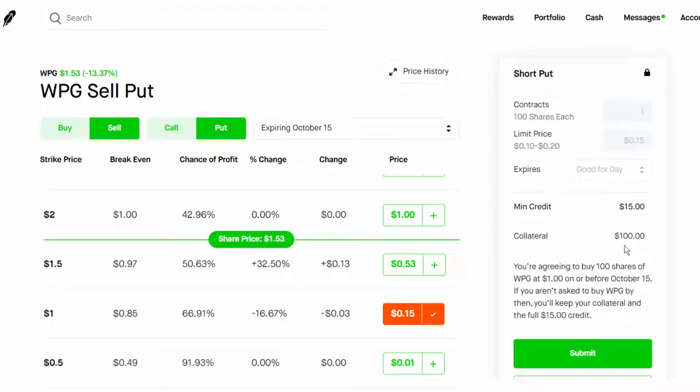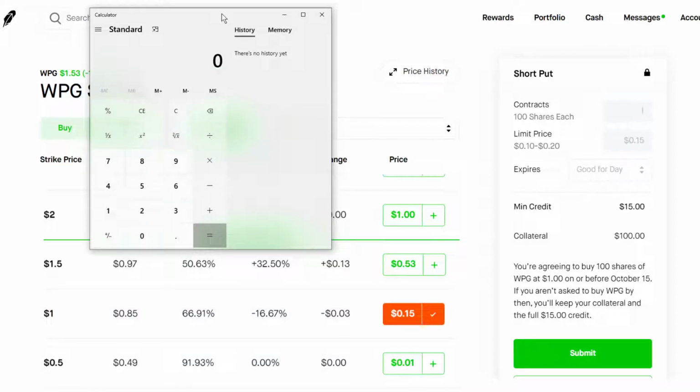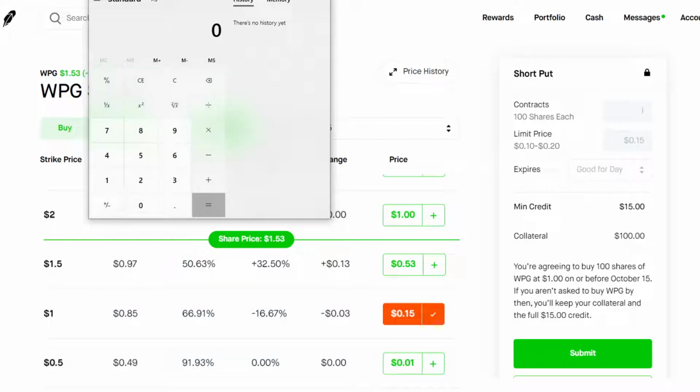So if we take a look here, collateral is going to be $100. Our minimum credit is going to be $15. This is a really high probability of profit, 67%, and also a really nice return on your collateral. Of course, it's going to be very risky, so do this at your own risk. This is a high implied volatility stock. It's definitely a meme stock, so there could be a big price movement on this stock.